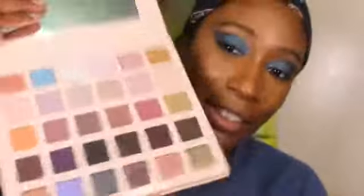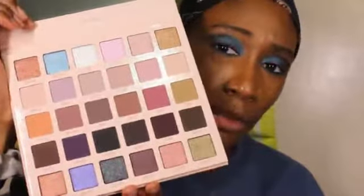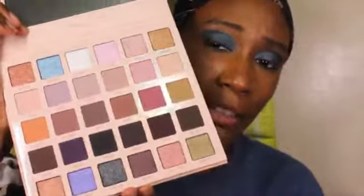This is what it looks like on the inside. And I think this is the first one with a mirror in it because I swear the first two don't have one. Like, I know Surge doesn't have one, and I know Blends doesn't have one. So this is the first one to actually come with a mirror in it, which I was excited about when I saw.